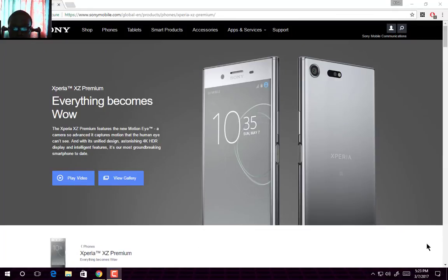And for those of you who have been keeping up to date when MWC was going on in Barcelona, this phone was launched with a few other phones Sony made, and I'll do videos on the other phones that they launched later on in the week. But let's look at the XZ Premium with its Motion Eye camera and its 4K HDR display.